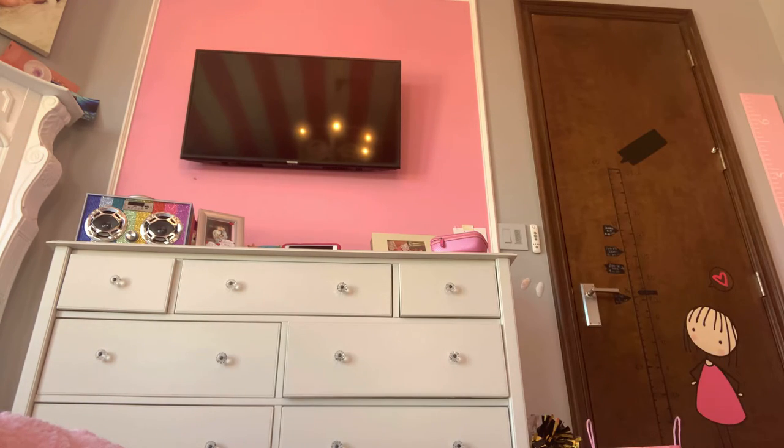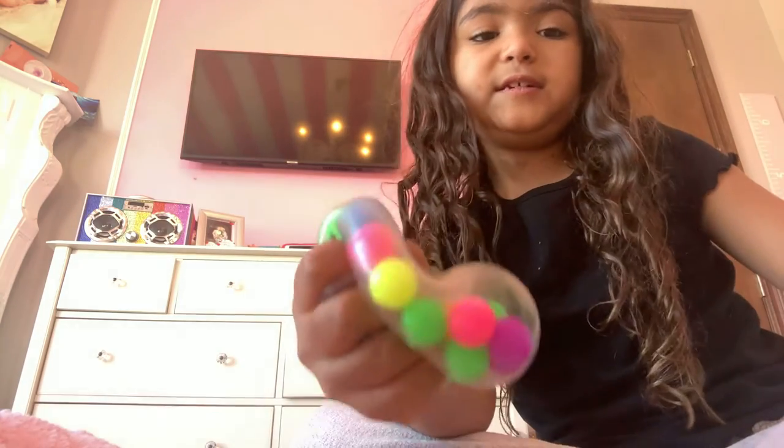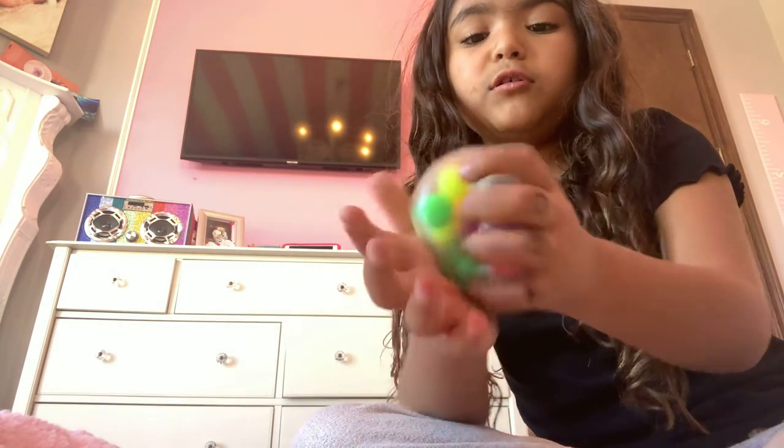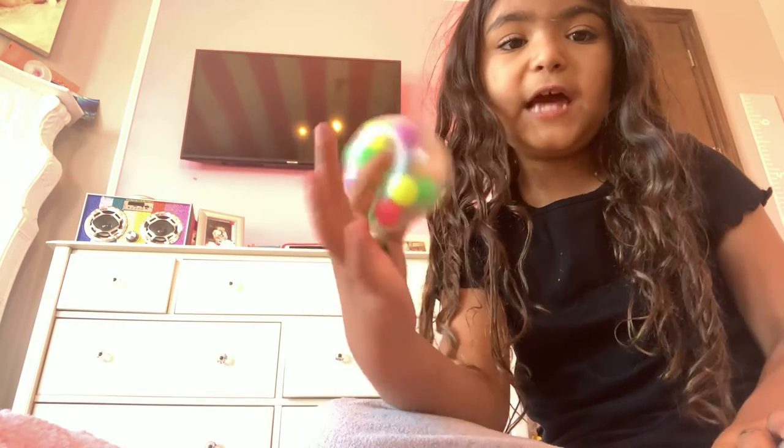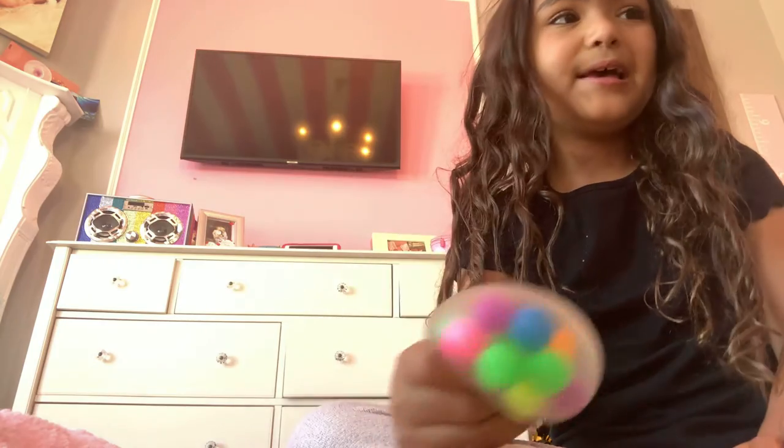Let me just put these away. Next is one of my, I don't know what these are called. I used to have two. I think I lost one of them, but they were the exact same anyway. It's like a stress ball or something, a DNA ball. I have no idea what it's called. I think it's a DNA ball. You guys tell me if it is.